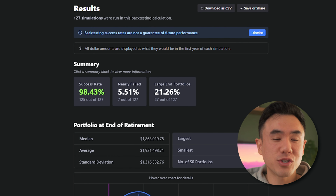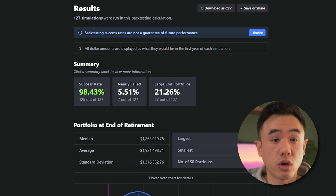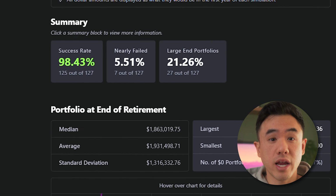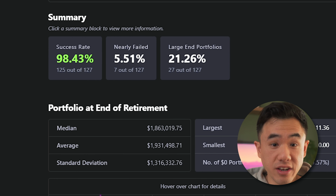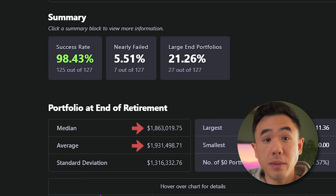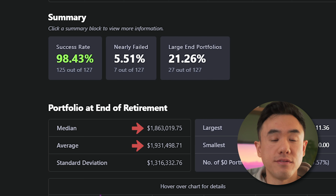So based on an initial portfolio value of $1 million, withdrawing $40,000 every single year over 127 simulations, this has a success rate of over 98%. And we can see that actually by the end of our retirement, both the median and average portfolio value has actually increased instead of decreasing.